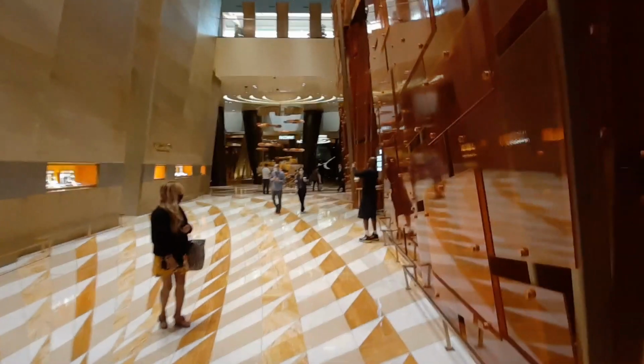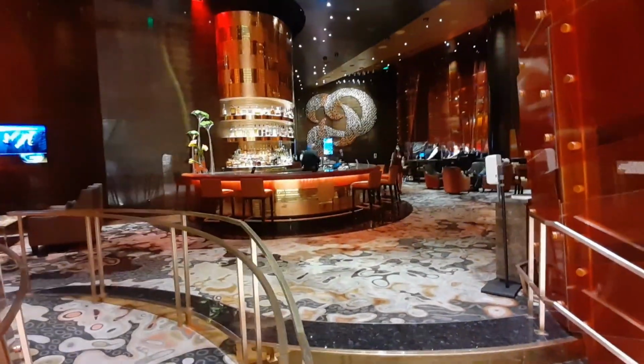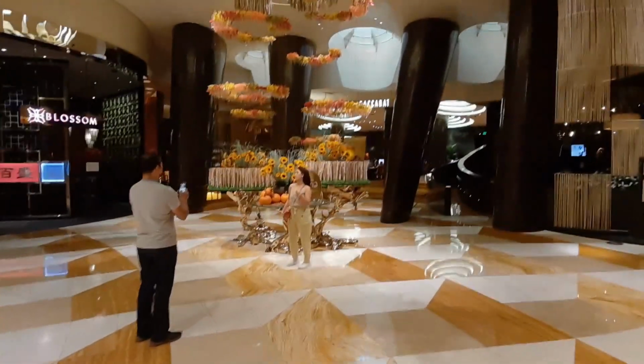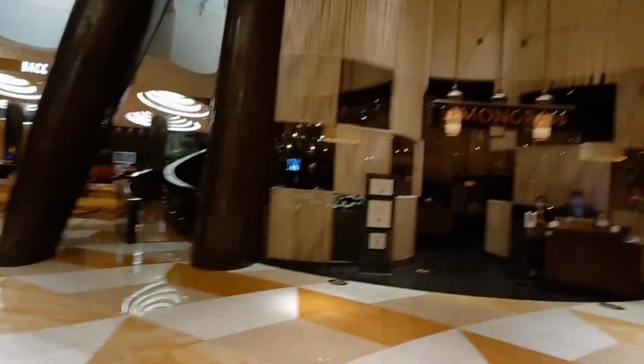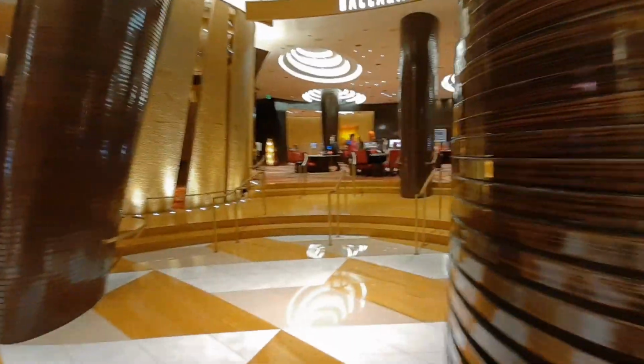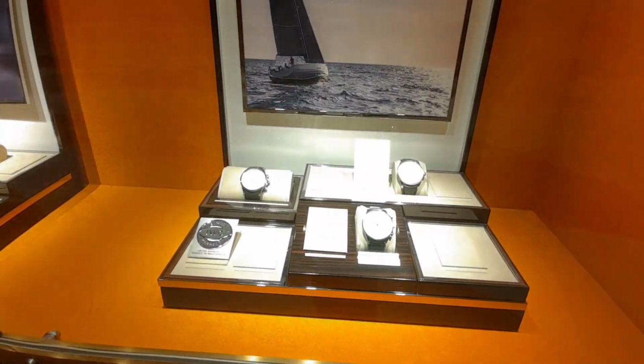And this corridor off to the right here looks like it leads to another high limit gambling area. There's the high limit lounge, looked a little bit empty in there. And here's another art exhibit, flowers and whatnot. And here's a Chinese restaurant, Le Mongros. And here's the Baccarat room, and a jewelry store here. It's called Radiance Jewelers. Looks like they've got some fancy looking watches and whatnot.